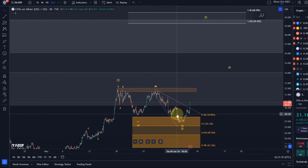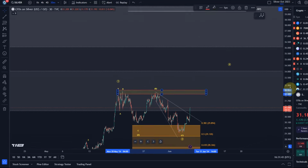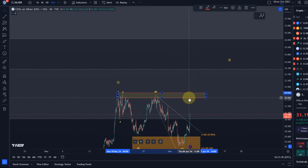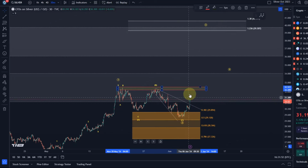So it's looking good. Important to mention that this is a key resistance area up there. The resistance area is between 32.20 and 32.52. This needs to be broken to the upside. If we can get 5 waves above this range, and another 3-wave pullback, we'll probably have our next setup. Then it might be worth adding to a trade which possibly was entered here.